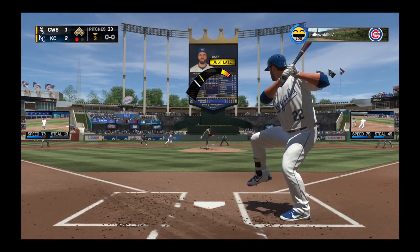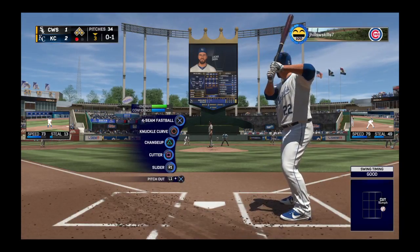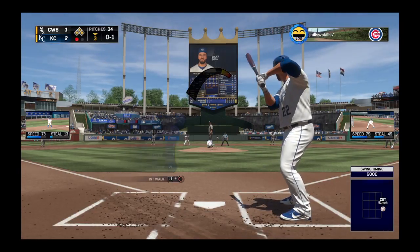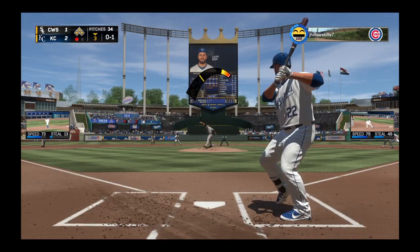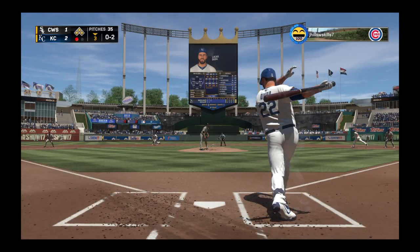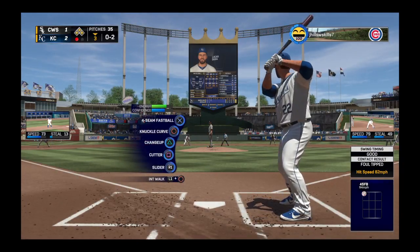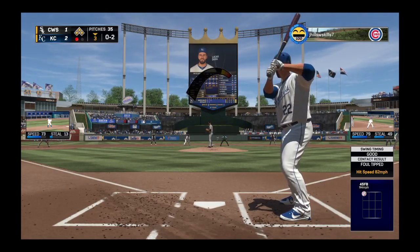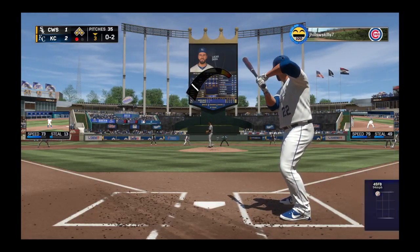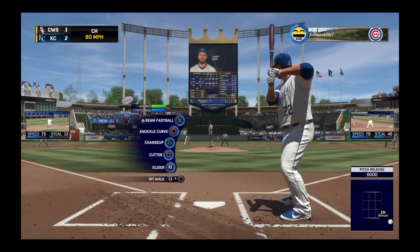Here comes the first pitch. A swing and a miss on a ball that jammed him. A 2-1 score here as we play inning number 3. Fouled straight back. A pause and the 0-2. And the changeup is way low that time.